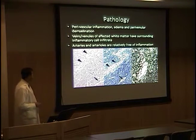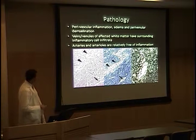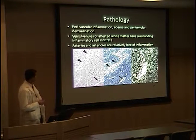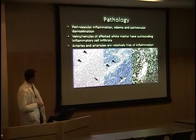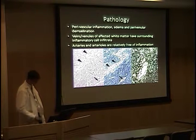So, quick pathology. You can see here that this disease involves perivascular inflammation, edema, perivenular demyelination. You can see here there's lymphocytes and macrophages surrounding this venule here, and there's relative sparing of the arteriole down here. These are some special stains for myelin, and there is a clear border here of demyelination around this venule, and the same thing is seen here.